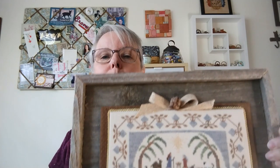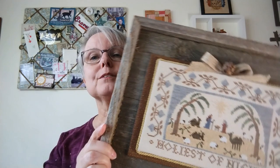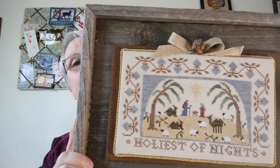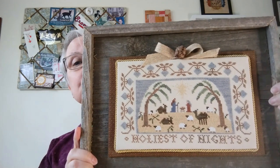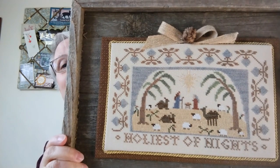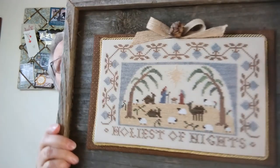I stitched this quite a while ago, and it sat unfinished for the longest time. I think when I first stitched it, I was going to make it into a pillow, and then I decided to finish it a little bit differently. A local woodworker was making frames and trays out of barnwood. It's real splintery, and I thought, what better finishing thing to use for the nativity than barnwood? It's very rough, and you can see there are cracks in it, and it's so imperfect, but it's just right for this.